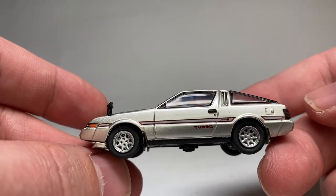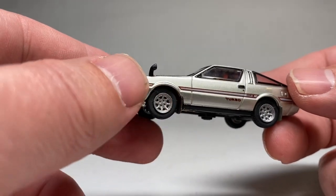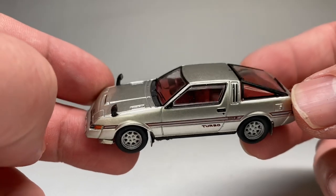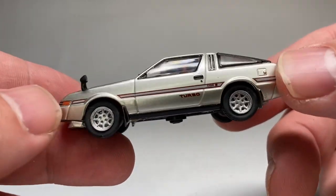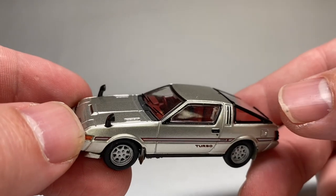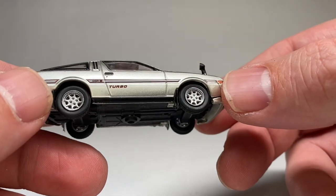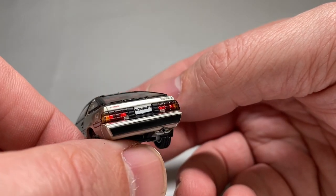Mitsubishi Starion is up next, 1982. Look at the little mud flaps on this guy. Details just everywhere you turn. Mud flaps on the front and rear. Wheels are amazing. Again, all the fenders. Look, the mirrors have reflectivity on them. Logo and all the decos on the car are spot on. That's painted. And the red, that burgundy is right for the interior. It wasn't a flashy red back then. Look at the tail lamps on this one. All the different colors.